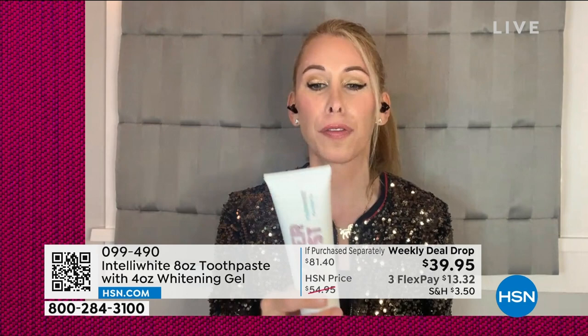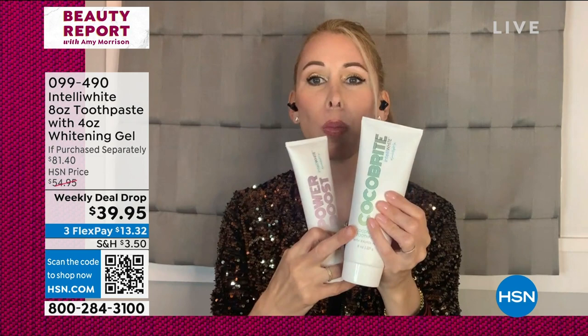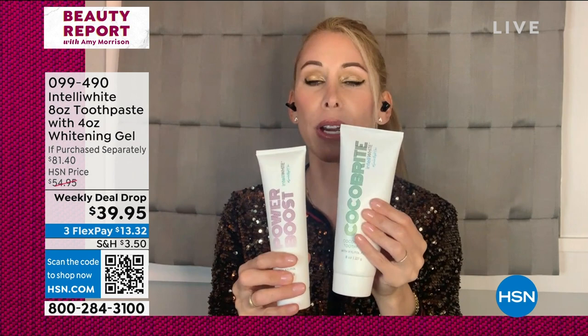The Power Boost has been one of our favorite products for 13 years on HSN. This has a rating, both of them. The Cocoa Bright is infused with coconut oil, so if you're more into gum care, this is for you. But this is great for everybody with sensitive teeth. Even if you have dental work, this is going to work for you.